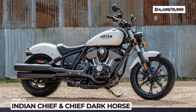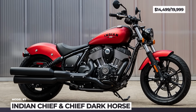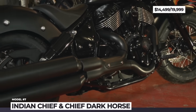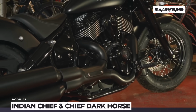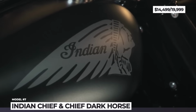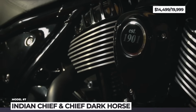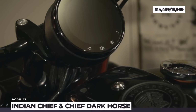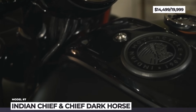Indian Chief and Chief Dark Horse. Back in the 1920s, the original Chief V-twin became the most popular model of the Springfield company. To commemorate the centennial of this icon, Indian has spent the last 3 years developing the all-new model. This next-generation Chief retains its timeless simplistic design, but becomes more compact and adds lots of modern tech.